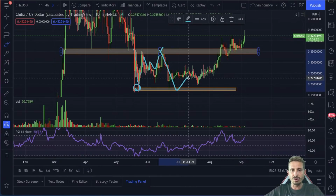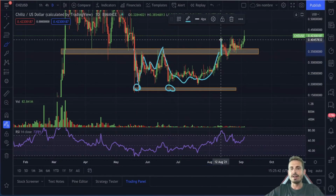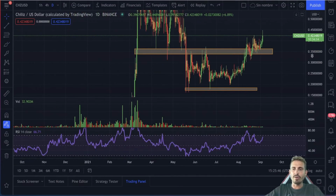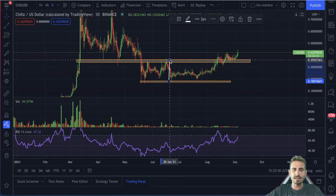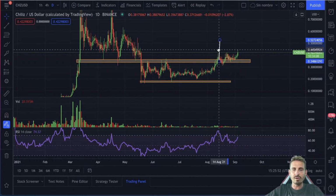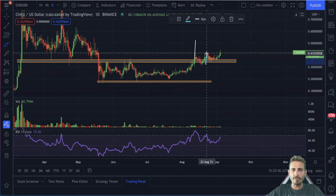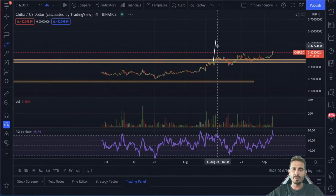Then we have this other bottom. We did touch the bottom right over there, and then consolidating around, and finally a lot of volatility and breaking out. So the measured move from this double bottom is getting the support range to the resistance. And from the breakout, guys, we haven't met the target just yet. I've got to say, the breakout wasn't clear. This breakout was a little bit dodgy.